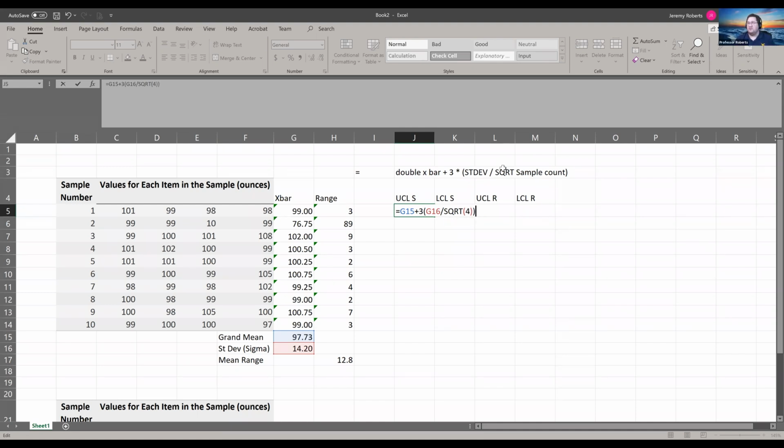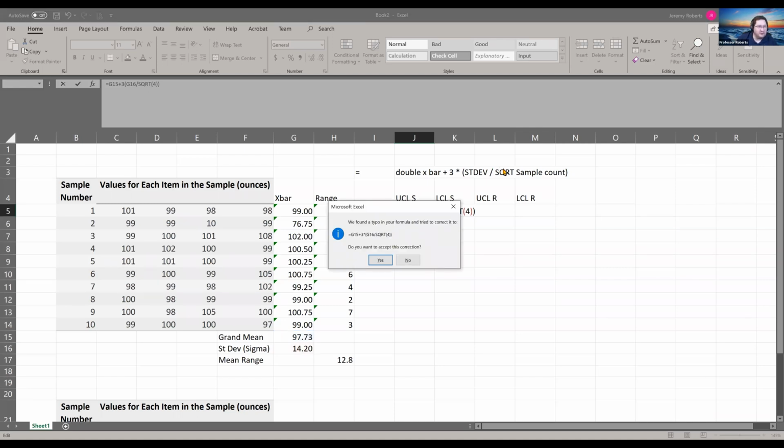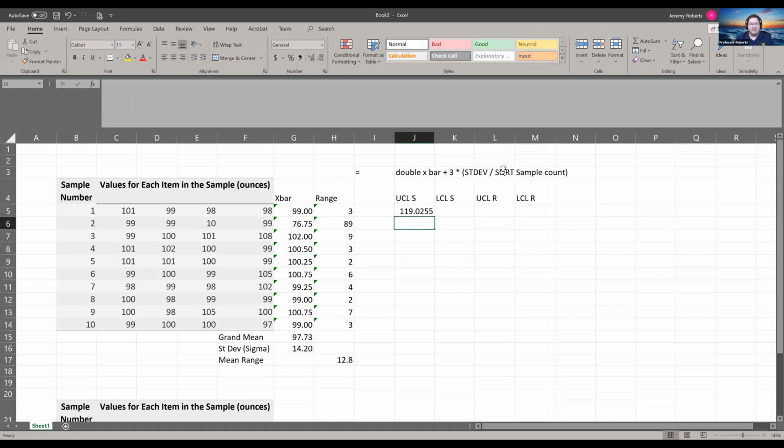Okay, so I threw 2 parentheses at the end because the square root was essentially a function. So I had to close that function, and then I had to close the G16 divided by the square root area. So making sure the parentheses match up. Oop. And of course, it found an error. Oh, okay, it wanted the asterisk where I didn't put it in. So it came up with 119.02. Could you show the equation you used to get 119 again, please? Sure, it's actually right there. Oh, yeah, thank you.